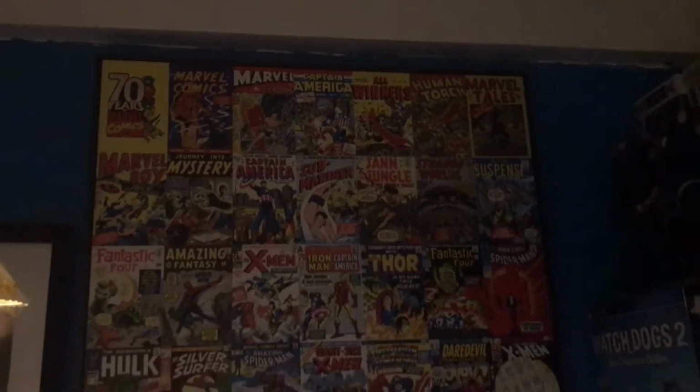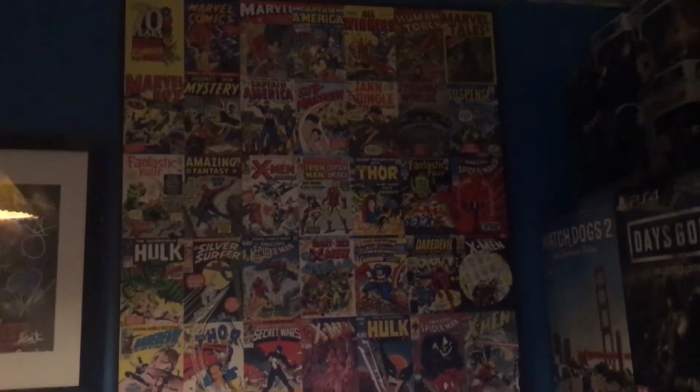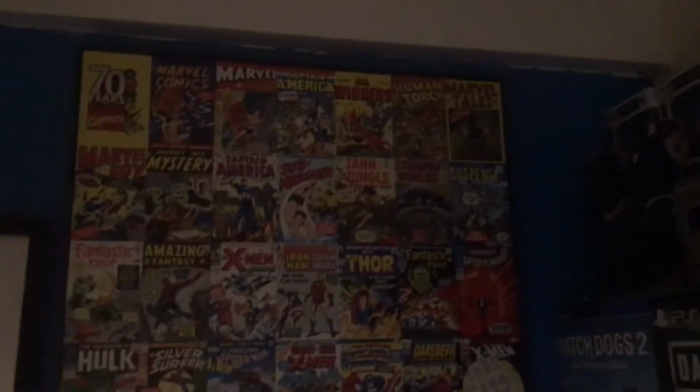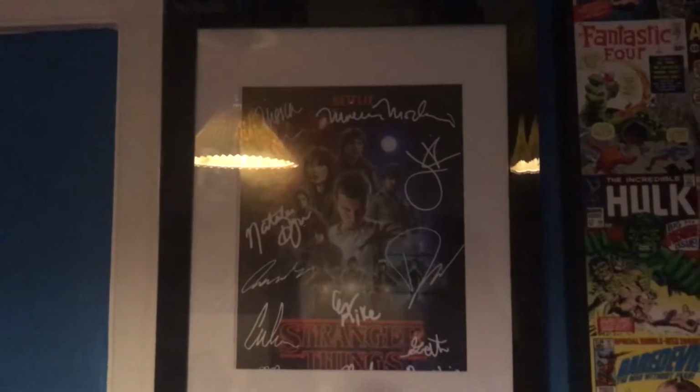But here we have this little art mural of Marvel comics. I've had this for a while actually. I think my grandparents got me this years ago, but I don't know. I like looking at it. It's a nice little piece to hang up. And here we have an Afterprint autographed poster of Stranger Things. And then down here we have Nathan Drake just hiding in the corner.